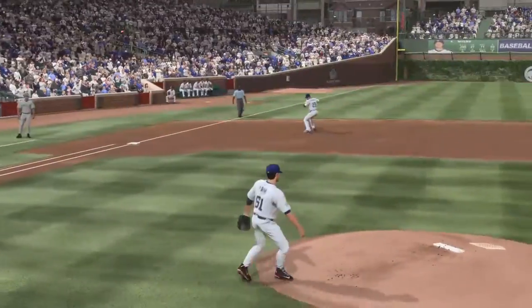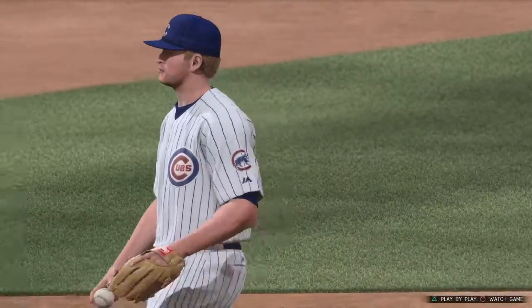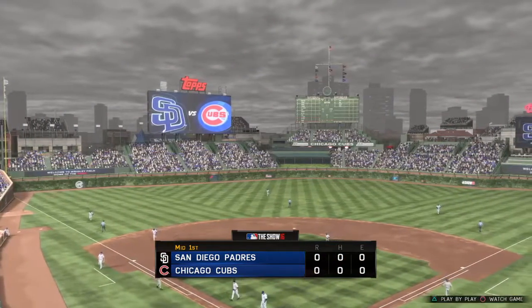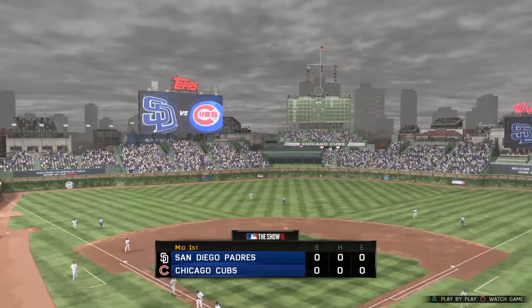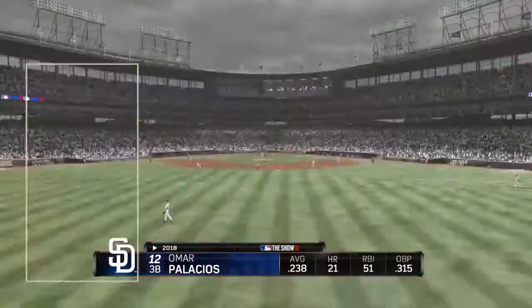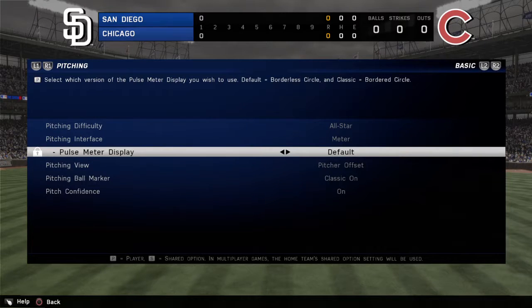It's sharply toward third, but pulled in at the hot corner, and that ends the inning. 3 up, 3 down for San Diego. And now it'll be the Cubs' turn in a scoreless ball game. Hey, we got Omar Palacios will stand in. He comes off an 0 for 4 in last night's ball game.